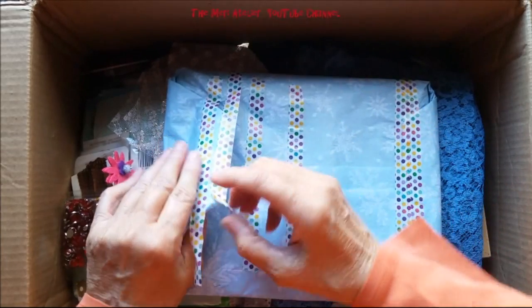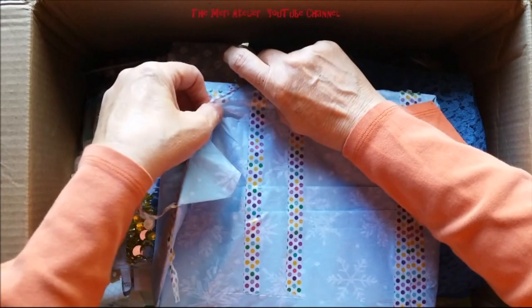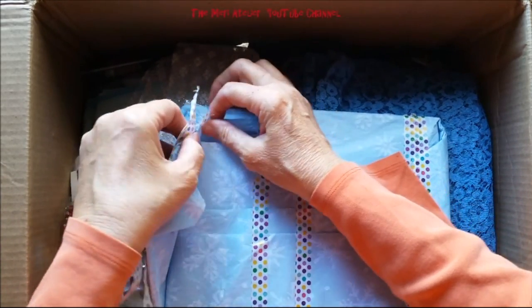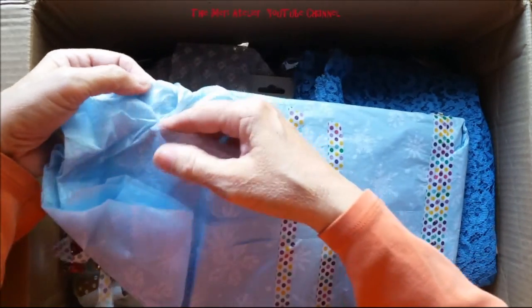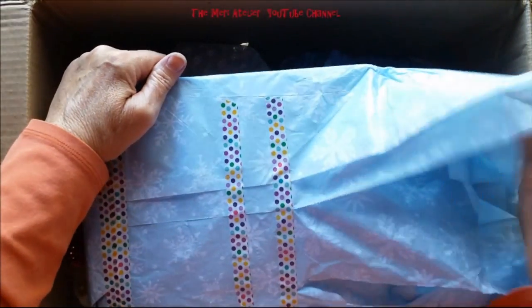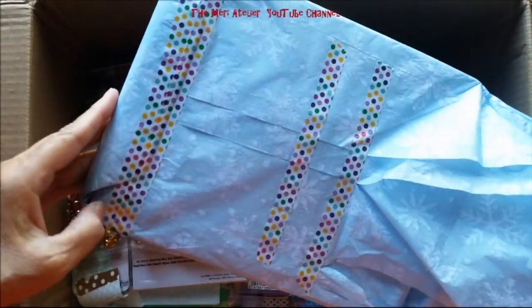Let's see if I can save this washi tape. I'll pull it off later. Let's see if I can just open it and pull it out. I think I'm getting all my good books at the Goodwill because I've been going there and not finding as much lately. I think I got them all.